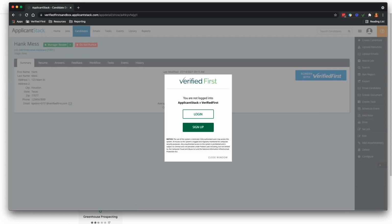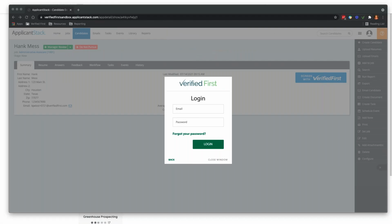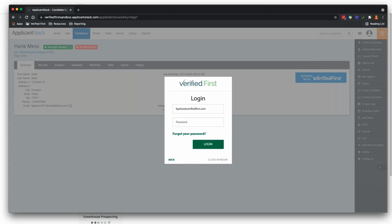Now, if you're new to Verified First and our extension, you will go ahead and click the sign up button. This is how you'll get in touch with our team to set up your account with those particular searches that you want to run within ApplicantStack on your employees. If you are an existing user, you will be able to log in for your first time, and after that, it'll automatically keep you logged in. Apologize for that going back and forth. So you'll simply log in with your username and password here. This is going to be specific to your account with Verified First.